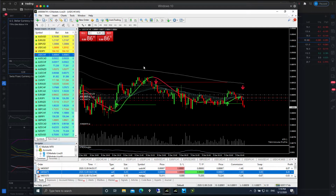Took a screenshot, took a snapshot of this trade. What I've done, I've actually just pulled these stop losses in. It might be a little bit early, but I'm okay with that because I'm in a risk-free trade at the moment. Let's just pull the stop loss out and I'll show you what I mean.